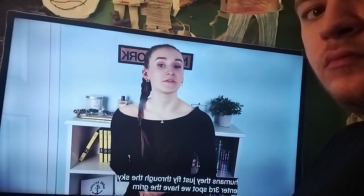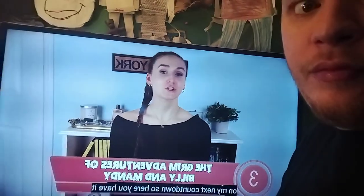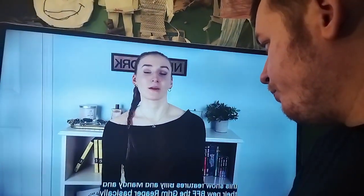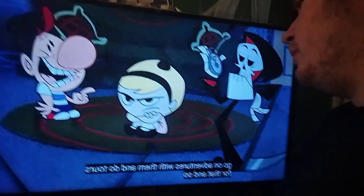And in our first spot, we have The Grim Adventures of Billy and Mandy. Oh yeah, this is one of my favorites. It was dark as hell, but I loved it. Loved it. The Grim Reaper. Basically, they won a limbo contest, and the Grim Reaper is forced to be their friend. Such a fun show. I loved it. He has to do chores for them and so on.